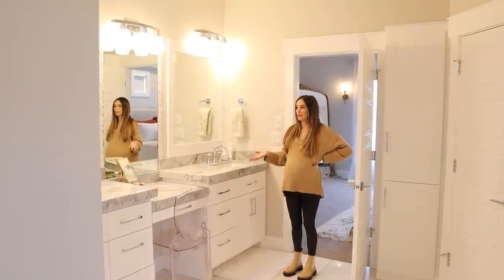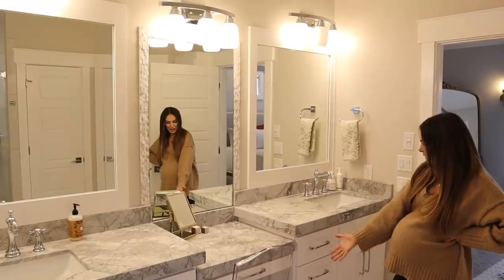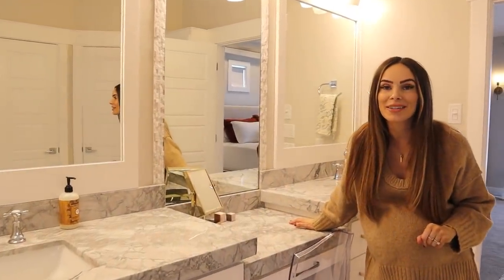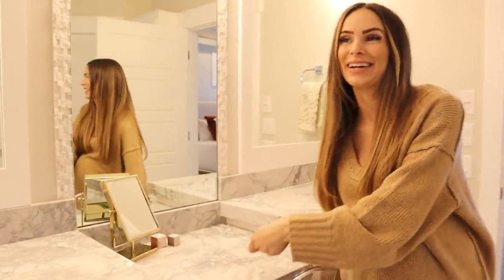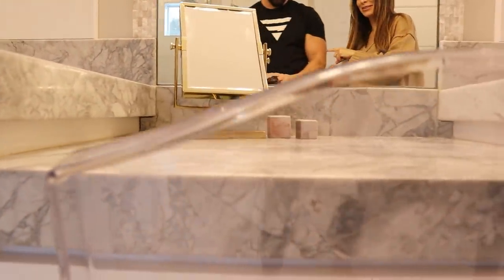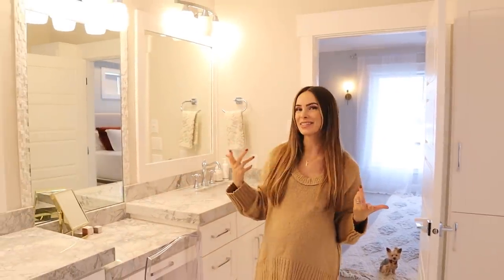Here is our master bathroom. It's pretty basic. We haven't really decorated in here or anything. I was gonna have a vanity here so I could sit and do my hair. We didn't put in plugs, so I can't do my hair here. I plug in over here and stand here and do my hair. So there you go. If you're gonna do a vanity, don't forget to put plugs in where you're gonna sit and use your hot tools.